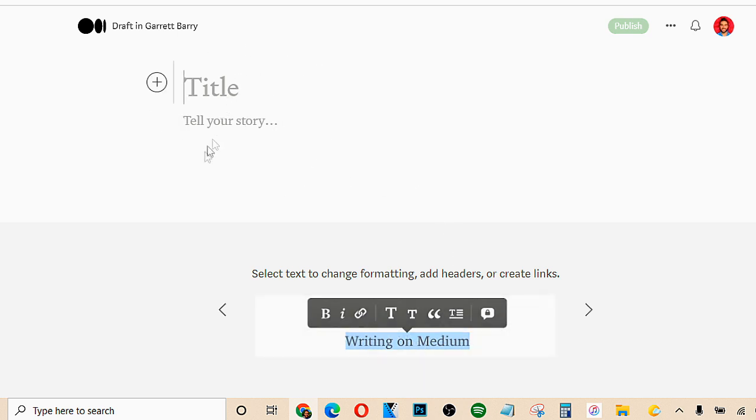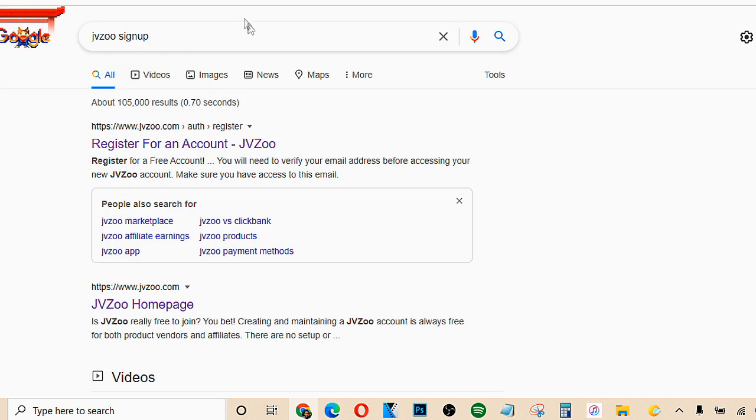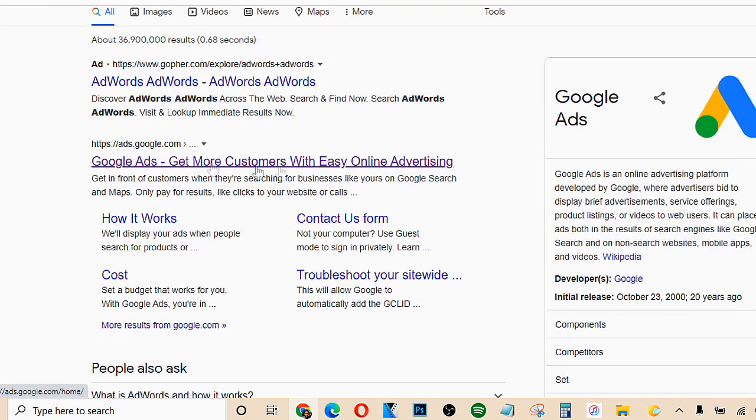So how do we find keywords to actually write? Because a lot of people, the problem they make when they want to do blogging or article marketing is they come in here and they just write a random title, random article, and it never actually gets any traffic. So what we want to do is we want to go to AdWords, okay? Now this is actually a Google ad account that you can create for free, okay? You can just go to here, you can type in AdWords, okay, right here, and you can just go to Google Ads, okay, ads.google.com.